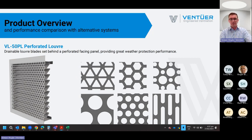The same blade type sits in behind. Now the cool thing about this, and what I want you to know about it, is that these 6 patterns have been fully tested to the 13030 test. We haven't just taken a piece of perforated metal and plugged it on the face of a louver and said, here you go. If your architect chooses a product like this, and we have test data, it's built into our calculator, you can work with these products, you can size them with the same level of confidence and accuracy that you can with all the rest of our systems.